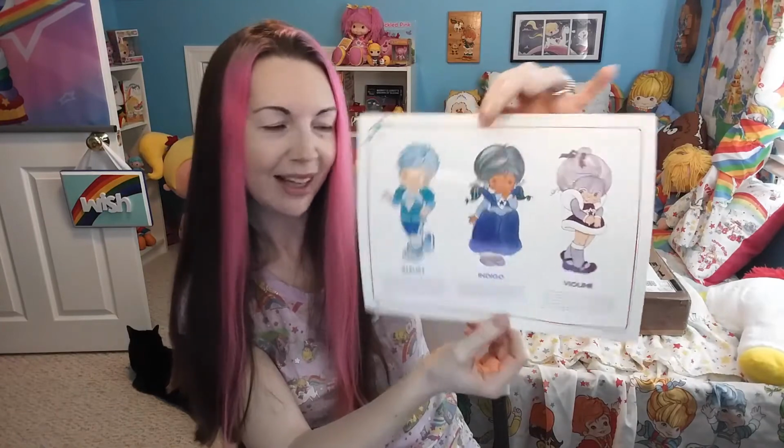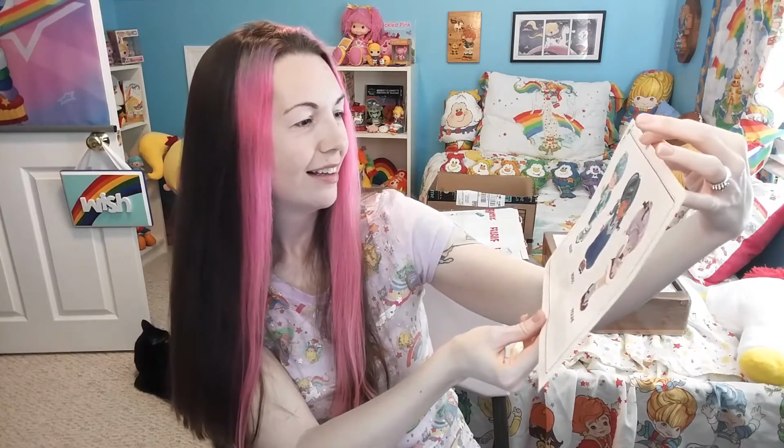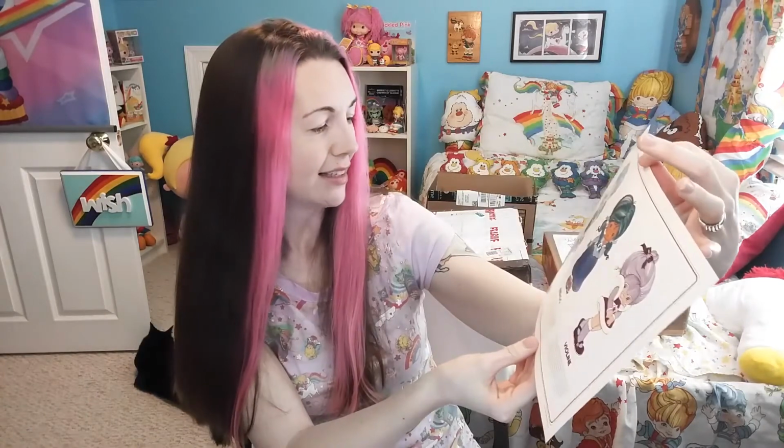And we've got all the cool colors on one page. Blue, indigo, and violet. Bluette. That's adorable. Indigo's the same. And Violine. These are gorgeous. I'm totally gonna have to scan these. And even if these images are in a book, they would be really hard to scan because the binding in a lot of those is so tight.